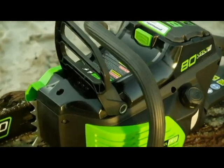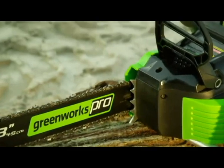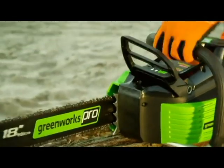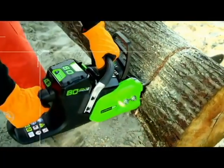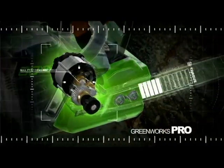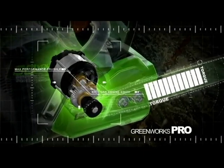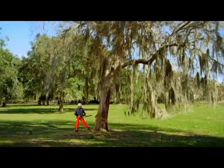This chainsaw is designed pro tough with a metal wraparound handle, steel bucking spikes, and electronic chain brake to keep you safe. Every Greenworks Pro tool is engineered with cutting-edge DigiPro brushless motors to deliver maximum performance equivalent to a 45cc gas-powered chainsaw. There's no job this saw can't handle.